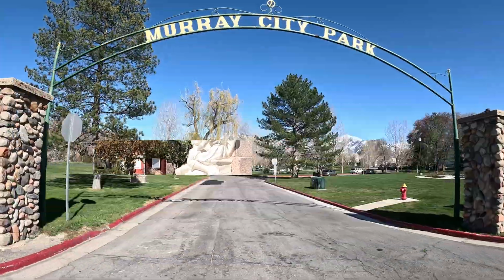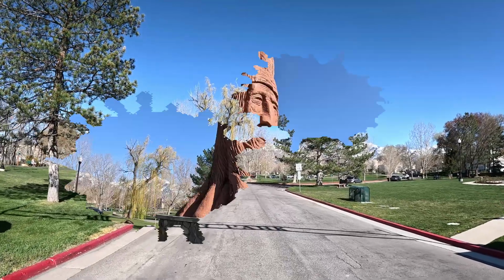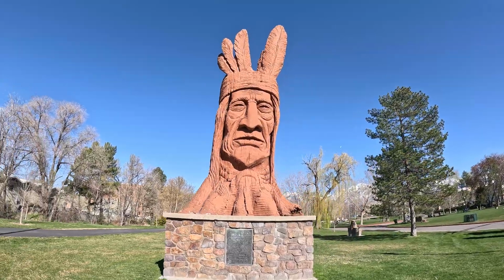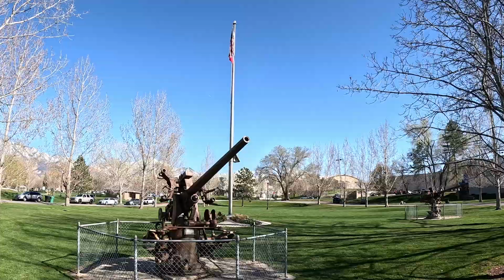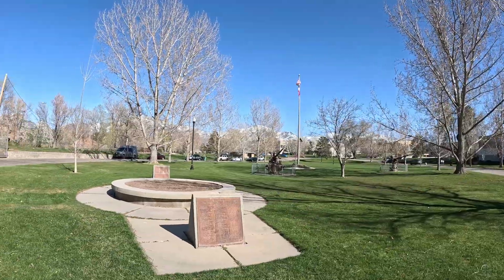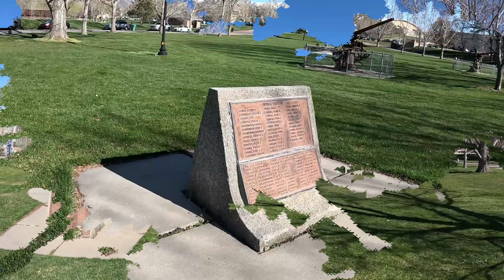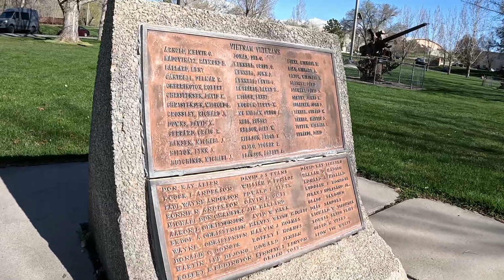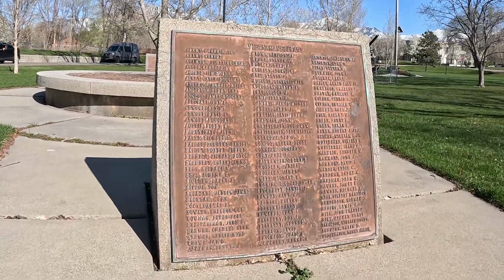The last stop on our way out of Salt Lake City is the Murray City Park. The park is watched over by Chief Wasatch, a sculpture carved out of a giant cottonwood tree in honor of the Utah Native Americans. You might also recognize this as one of the statues carved by Peter Toth, of which there are 50, one in each of the 50 states honoring the Native Americans. Under the Chief's watchful eye, we would complete one last virtual to wrap up our day at a Veterans Memorial honoring the Vietnam veterans of Murray.